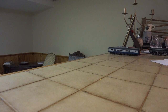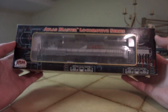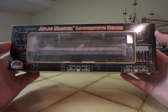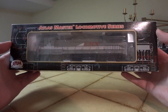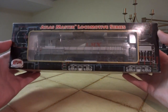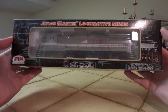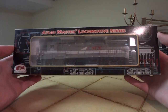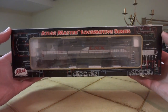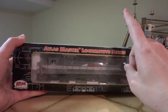But here it goes. Once again, it's another Atlas locomotive, and it's a little bit different. This is the B39-8, also known to some as the 8-39B, which is a General Electric locomotive, 3900 horsepower, standard gauge, 4 powered axles. This is an older Atlas model, as you can see, Atlas Master Series. This is the one that they put a decoder in the locomotive, but there was no sound.